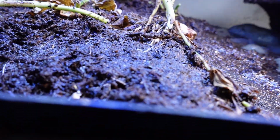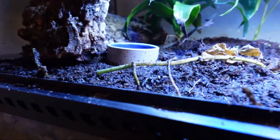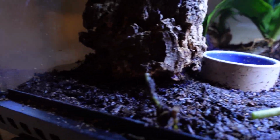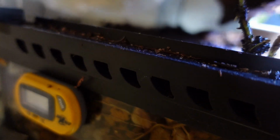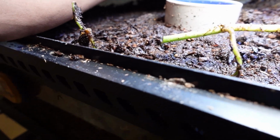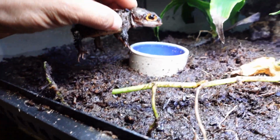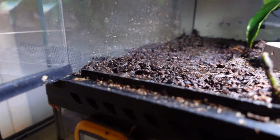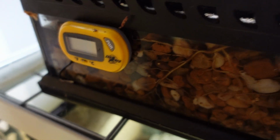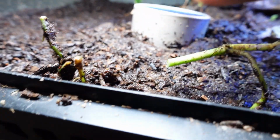Now there should be one more. Papa's in here, and we see him run to the back, so we know he's back here at least. There's our big boy. We'll give everything just a look around. I don't see any eggs or anything like that.